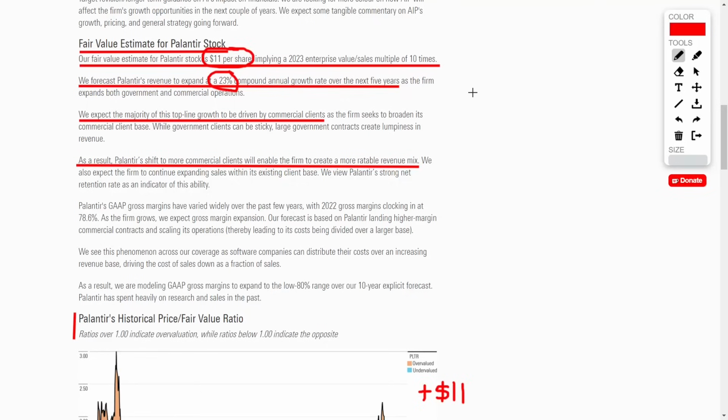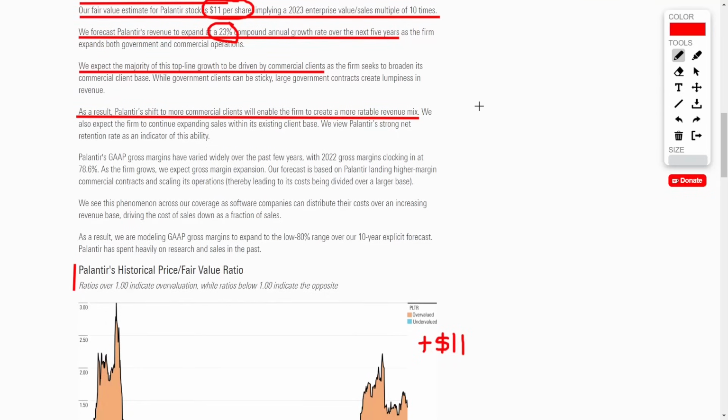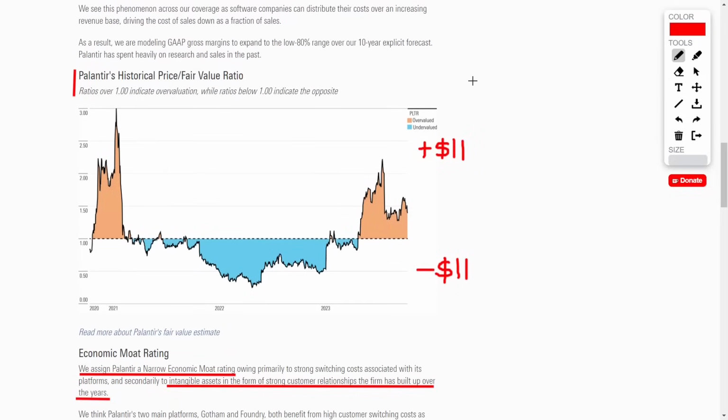So right now, Morningstar expects the majority of their top-line revenue growth to be driven by commercial clients, which is what I've been saying for years now. And as a result of this, Palantir's shift to more commercial clients will enable Palantir to create a more stable revenue growth mix, which is exactly what we would want to see.